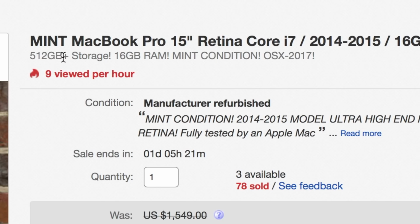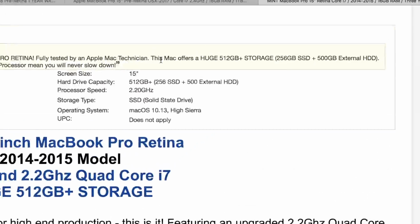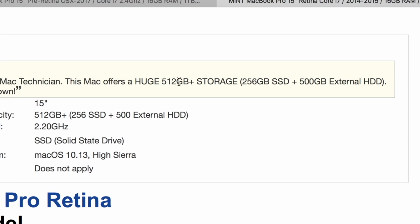Now, this laptop has one of the most heinous tricks to boost sales that you'll find on eBay. And trust me, you will find it. This is absolutely everywhere, and it is absolutely criminal. So if we look down in the seller notes, it says 512 gigabytes plus storage. What does that mean? Does it have a 512 SSD and like a SanDisk SD card? Honestly, having it be a 512 SSD with an included SD card would be preferable to what they have actually arranged for us here, because if we scroll down, we'll notice this Mac offers a huge 512 gigabyte plus storage: 256 gigabyte SSD plus 500 gigabyte external hard drive.